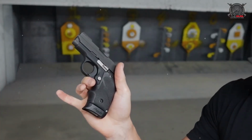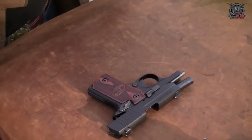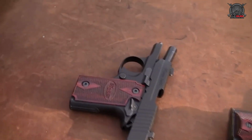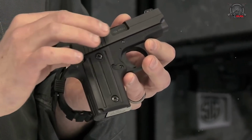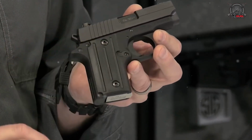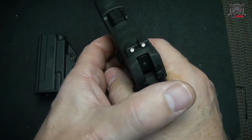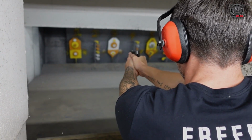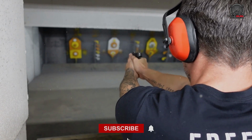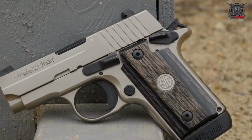The aluminum frame provides durability while keeping weight reasonable. What makes the P238 special is how it feels like a real pistol, not a toy. The controls are exactly where 1911 users expect them to be. The trigger breaks cleanly at about 4 pounds, and the overall quality is outstanding. Sig's attention to detail shows in everything from the smooth action to the attractive finishes available.